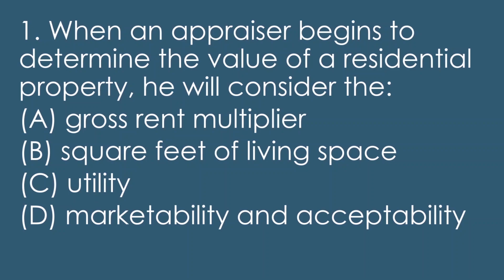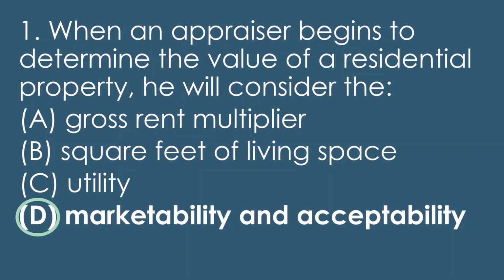That's the first thing he's going to be looking at. If marketability and acceptability wasn't an answer option to select from, though, the other option would be highest and best use. And then if neither of those were there, utility would be the other best answer. Because remember, the DRE usually has two correct answers, but one is the better answer. And in the case of this question, the best answer is marketability and acceptability.